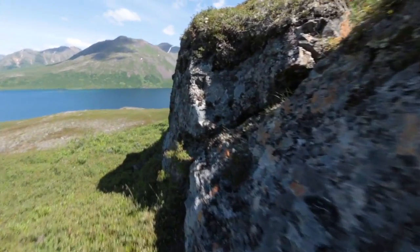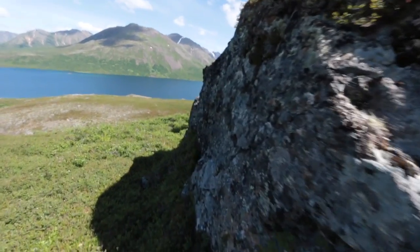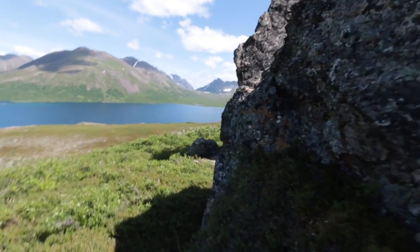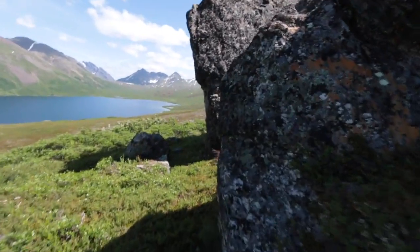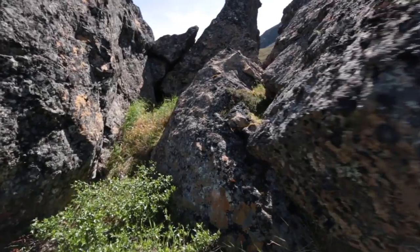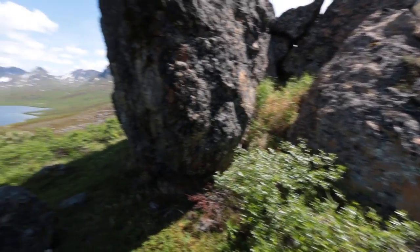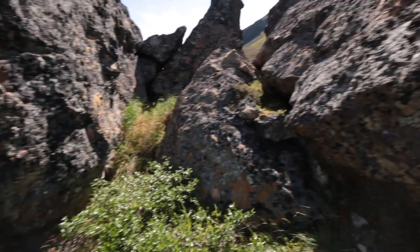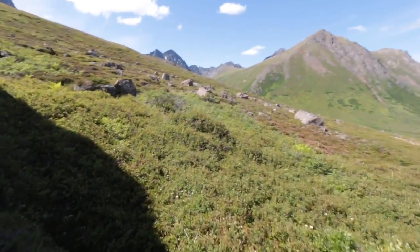Mr. Bear, are you out there? I always want to make sure Mr. Bear has not got a surprise for me somewhere. And it doesn't appear that he does. Huh. Yeah. Wow. What a very dramatic looking piece of geology. I've said that before, but anyway.